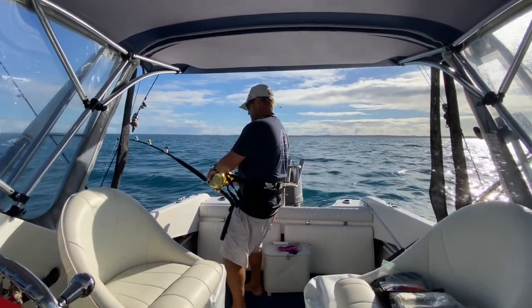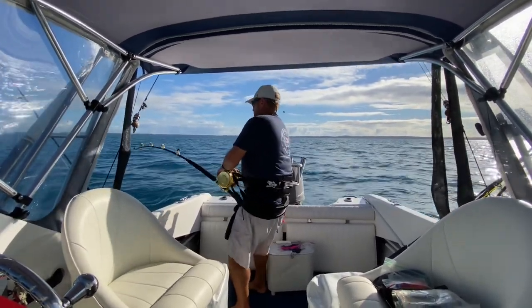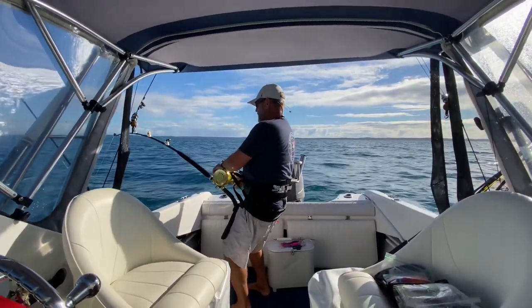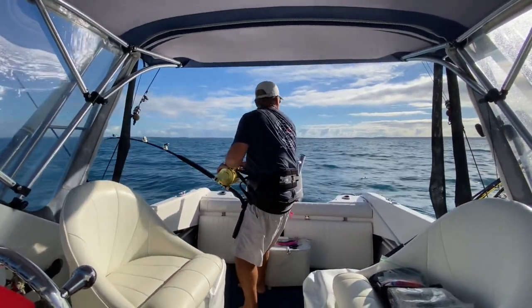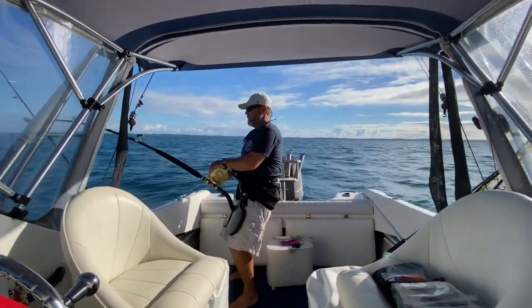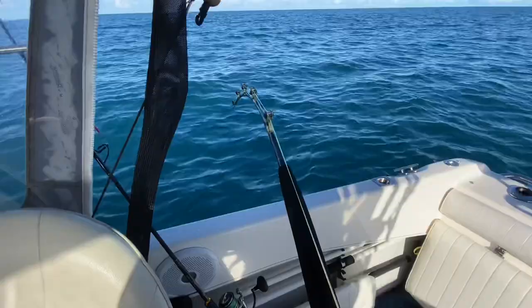You'll also probably notice I'm breaking one of my golden rules. When I'm in my harness, I normally have a rope that clips onto the back of the harness, which is set at a length to stop me going over the back. I actually forgot to put that on. You'll also notice I haven't got my life jacket on, but when I'm stationary like this, it's not such an issue to wear it.